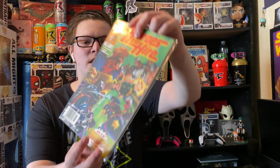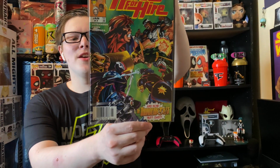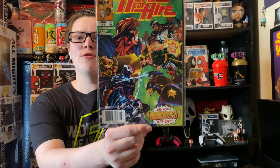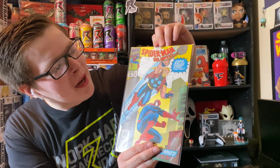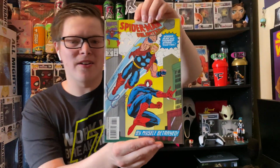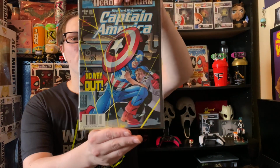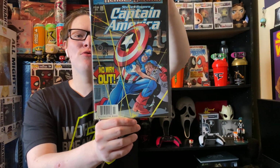Next, we have Heroes for Hire, featuring the Thunderbolts. Now, Heroes for Hire and the Thunderbolts are basically Marvel's comics version of the Suicide Squad. And this is issue 7. Next, we have Spider-Man Unlimited, featuring Spider-Man and Thunderstrike together, which is Spider-Man and Thor. And this is issue number 6. Next, we have Heroes Return, Steve Rogers, Captain America. And this is issue 2.